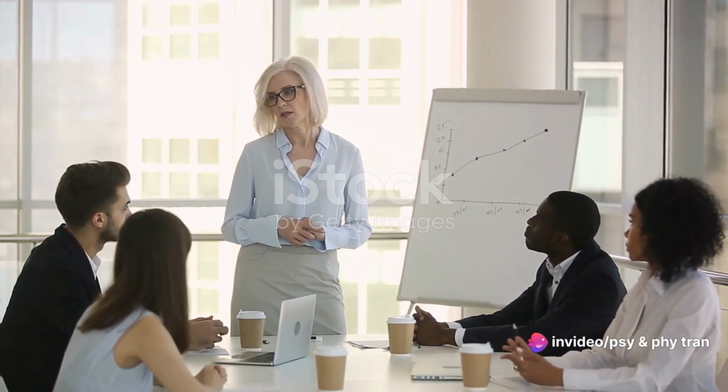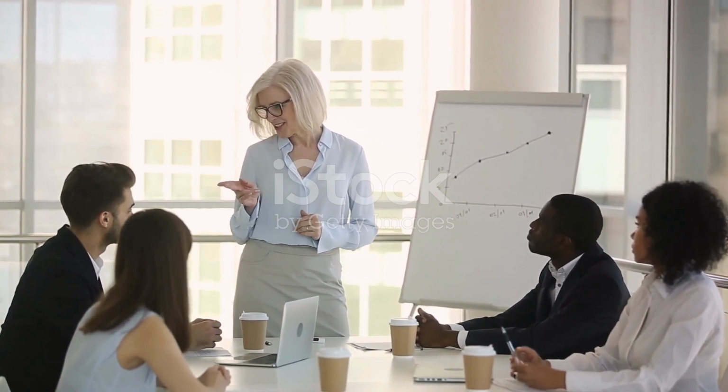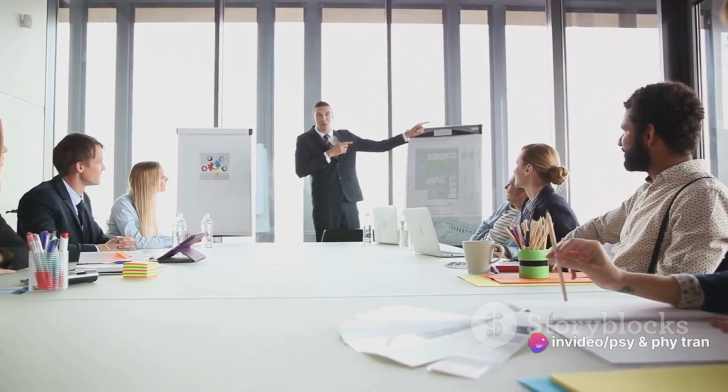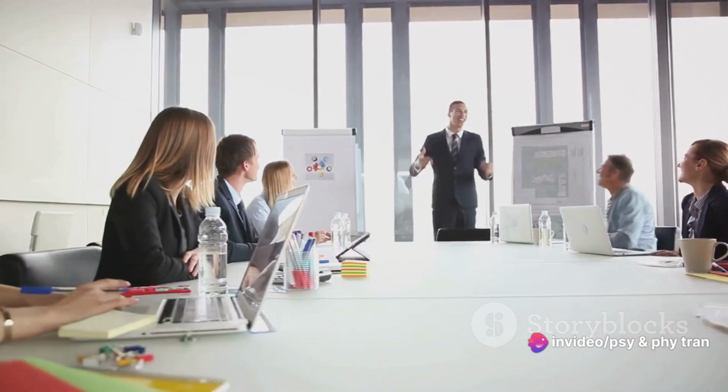Moving on to leading, the third function. This is where managers influence others to follow the path they've charted. They motivate, guide, and inspire their team to work towards the plan. It's like a coach on the sidelines, not just calling the plays, but inspiring the team to give their all.